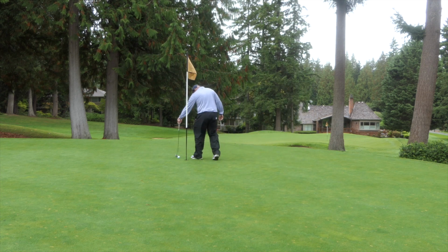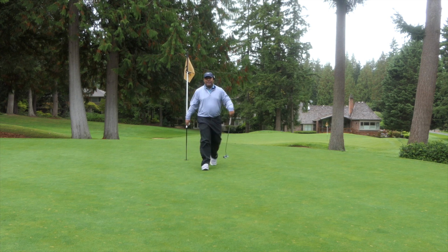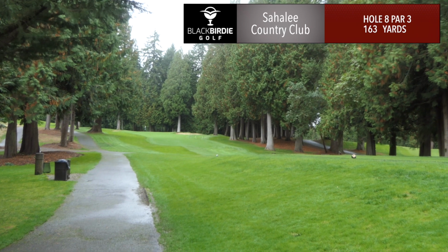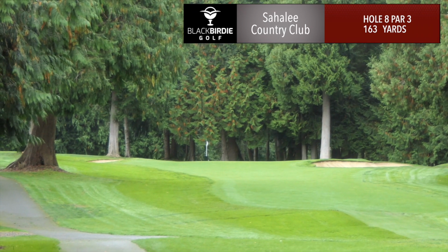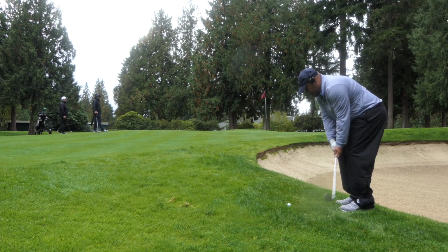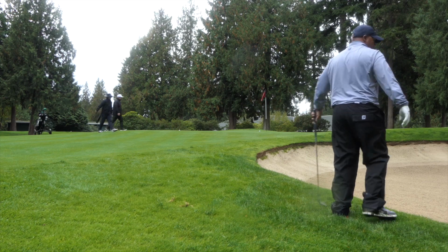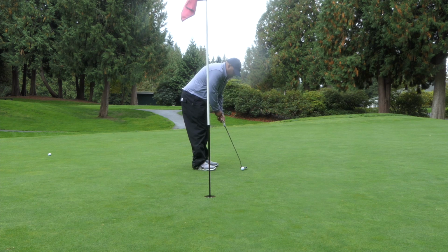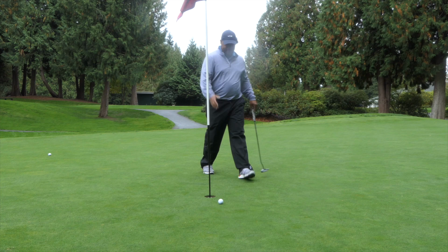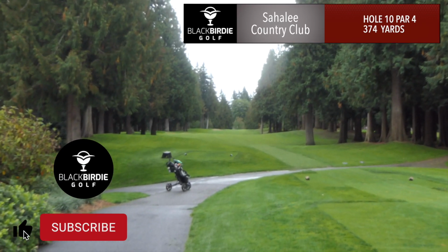Sugar, honey, honey. Another bogey. All right, guys, 163. It's a par three. We've got bunkers on the left and right. Nice hole. Oh, at least it checked up. This is for par. Yeah, left side is safer, guys.